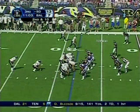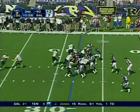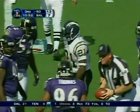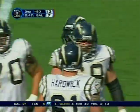Tomlinson is back in. 5 straight runs. 2nd down and 10, 28. Tomlinson. And Olivier, who is playing the left tackle, is the lead blocker, and that's a gain of 4. And it's down to the 24-yard line.